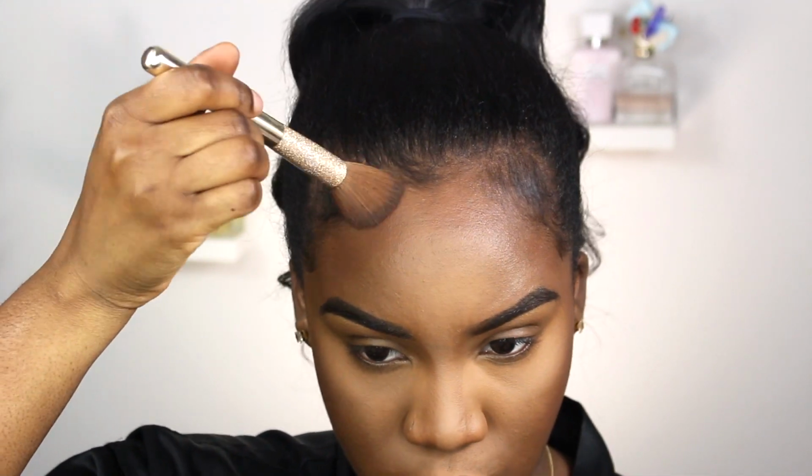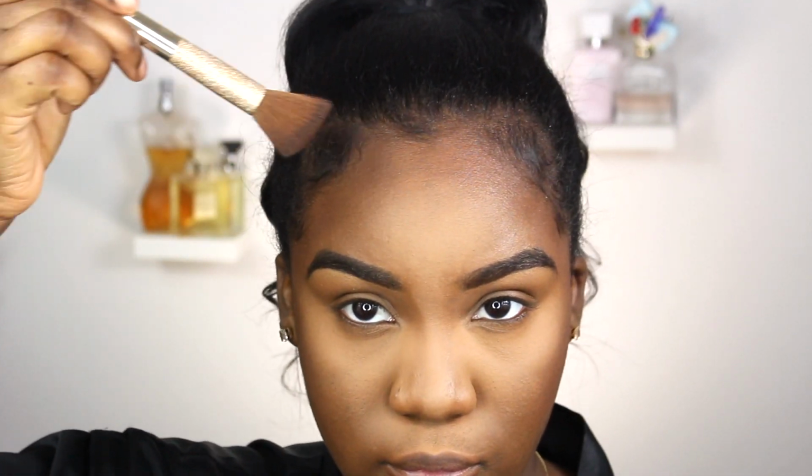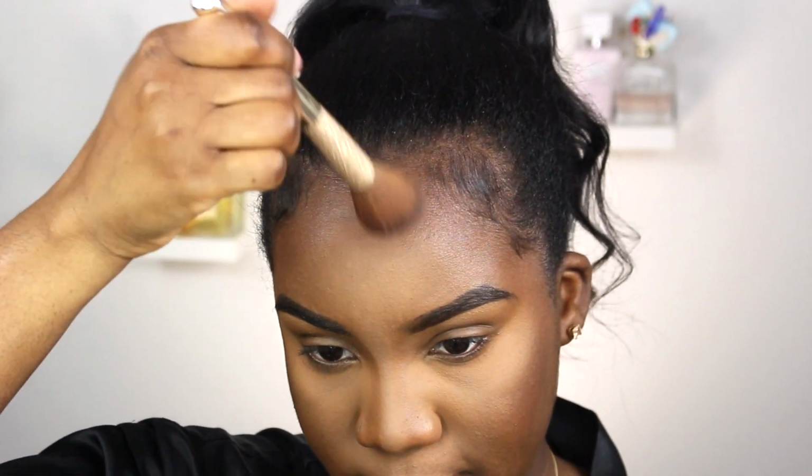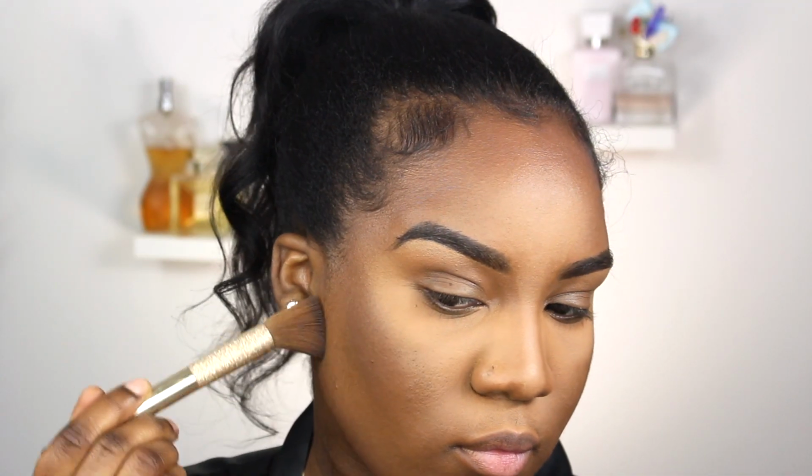Contour and bronzer depends. You can use a contour if you want a bit more of a sharp chiseled look, or a bronzer if you just want a sweep of color onto your face. The bronzer is less harsh than a contour. I personally like to contour just because I love a nice cheekbone. Like, do you guys see my cheek action going on here. I love a nice cheekbone, lifted cheekbone. So it really is up to you which one you prefer.